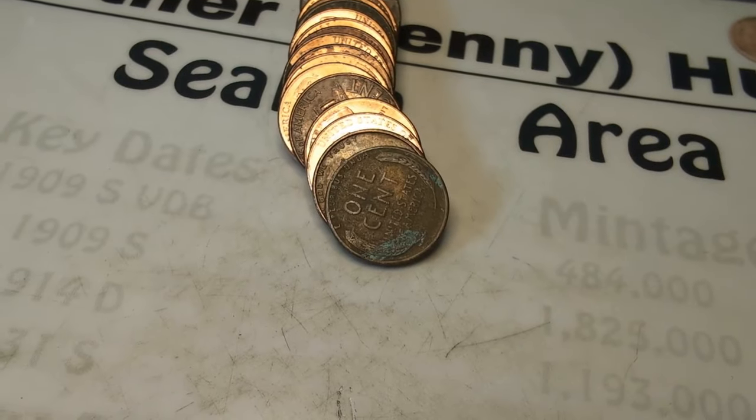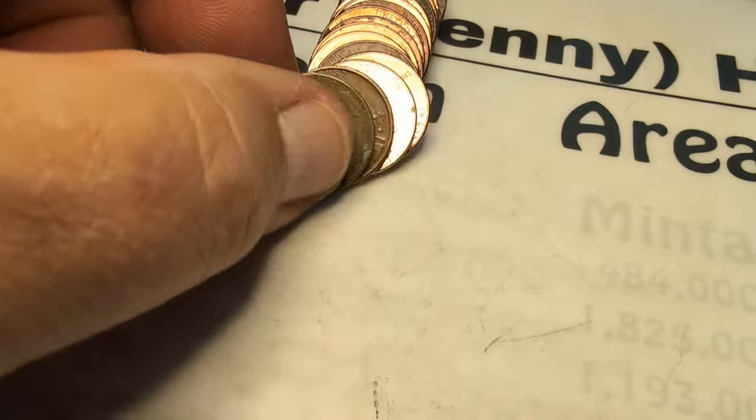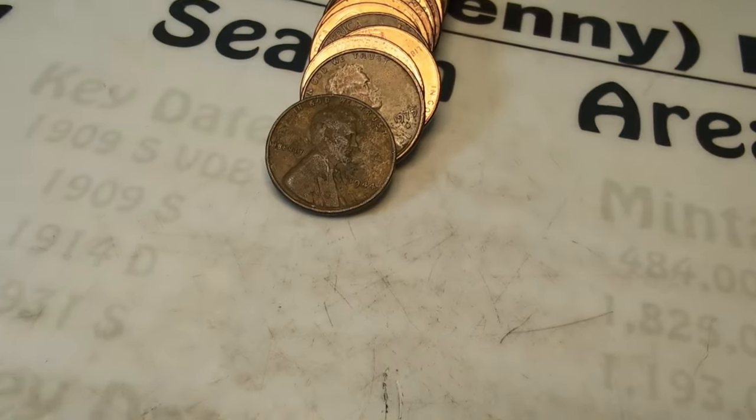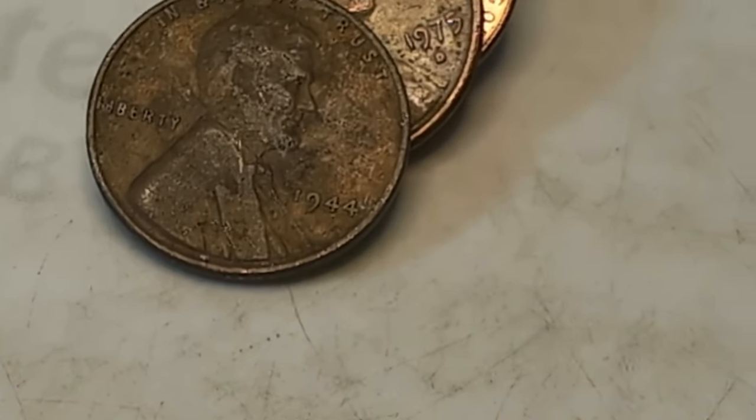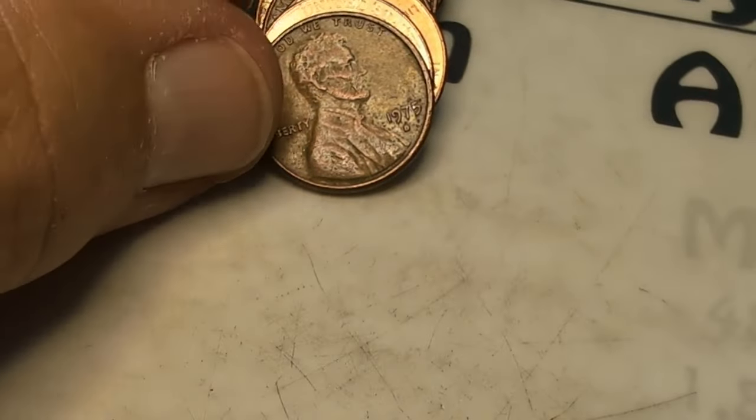This is now the 5th roll in the second half of the box, and I come to wheat penny number 6. $19.44. Wheatie number 6.